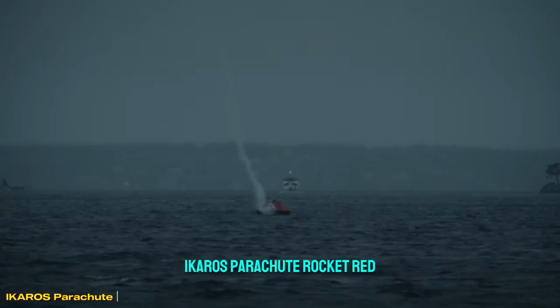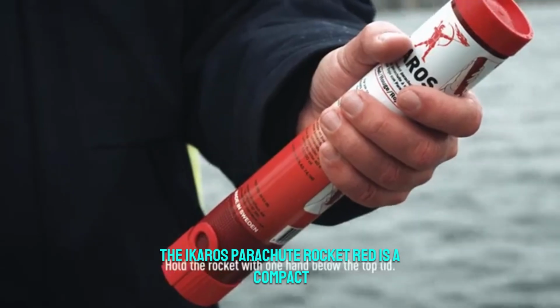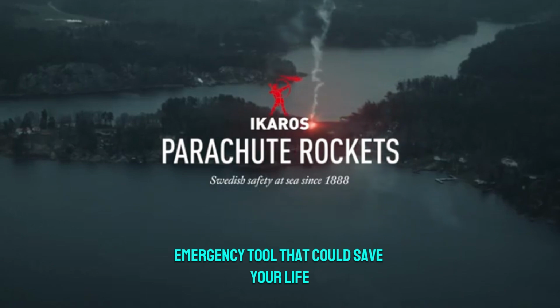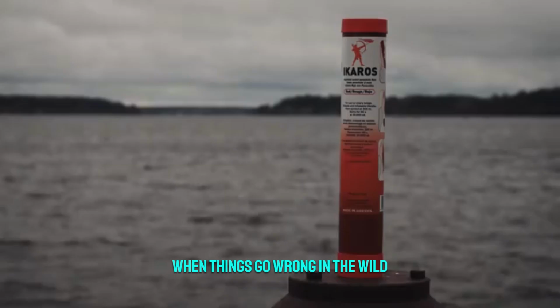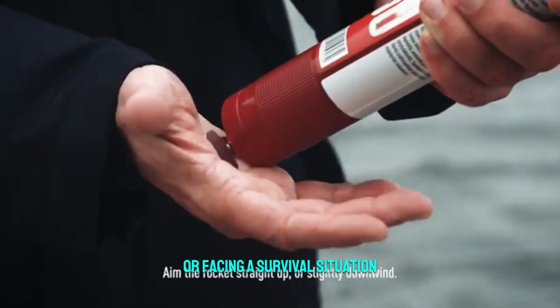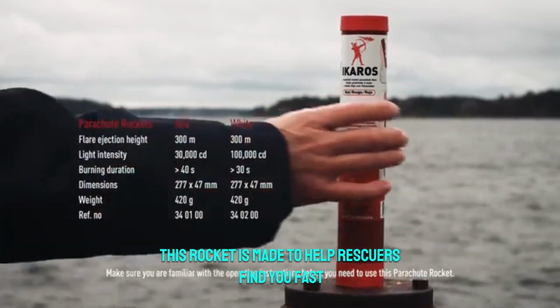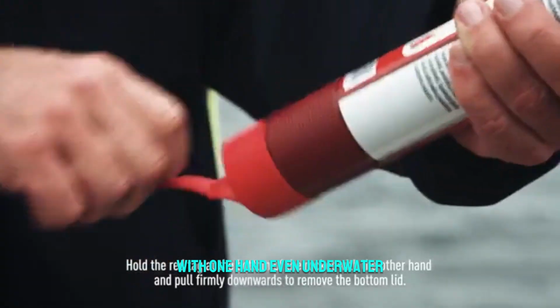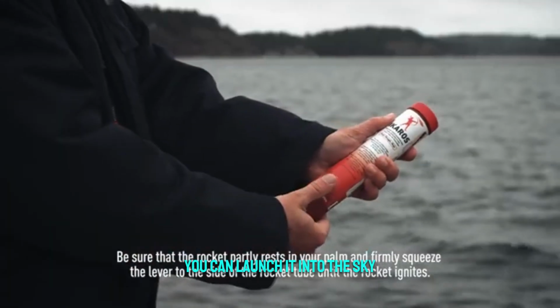Icaros Parachute Rocket Red. The Icaros Parachute Rocket Red is a compact emergency tool that could save your life when things go wrong in the wild. Whether you're lost while hiking, stranded on a camping trip, or facing a survival situation, this rocket is made to help rescuers find you fast. With one hand, even underwater, you can launch it into the sky.